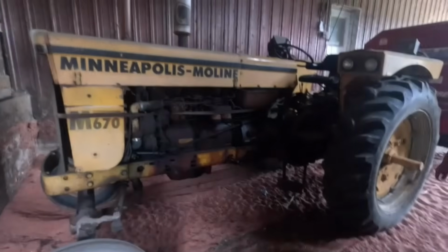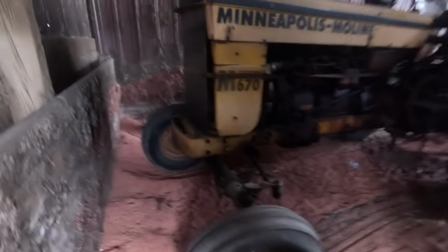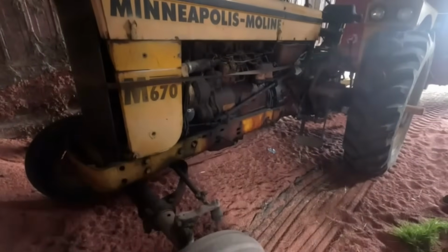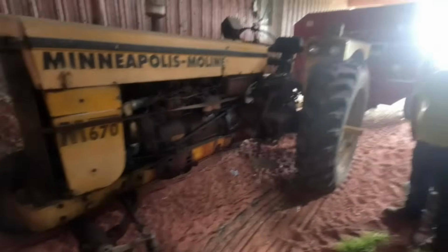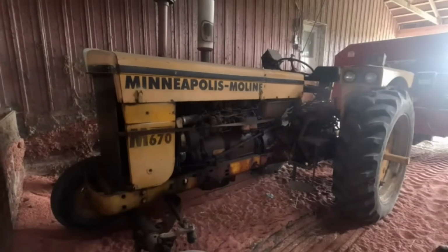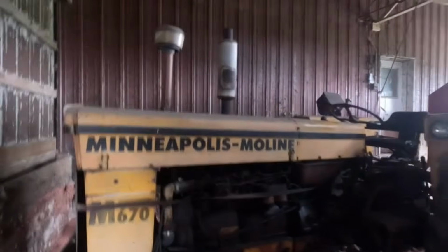Which is basically a revised 602, with the fenders and the hydraulics. I used to have this on my tedder, but the hydraulics weren't strong enough. I bought this at that auction down by Coldwater.